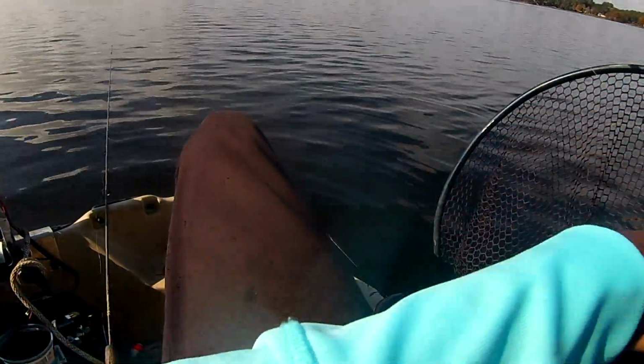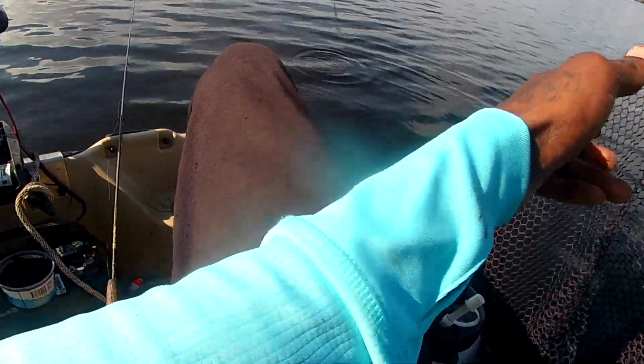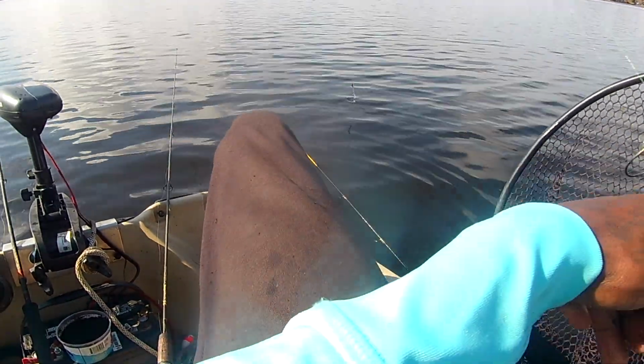Oh, that feels... Is that a fish? Let me see. No, that wasn't a fish. But I wanted to get a good hook set just in case it was. Those fish like to be sneaky and ease off with it every now and again.